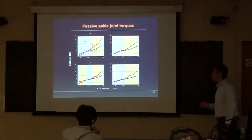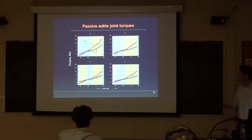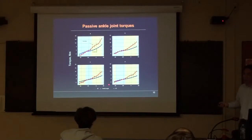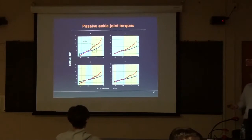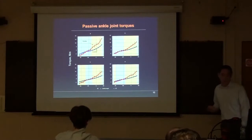Okay, next I want to show you the passive ankle joint torques, right? Since we measure the ankle resistance torque, again across all the cast conditions, right? Again, the full knee extension, 30, 60, 90 degrees of flexion, and plantar flexion to dorsiflexion. You can see that this is simply the resistance torque we measure.